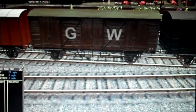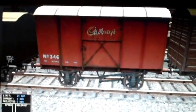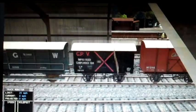It's like a white Great Western van. Large 6-door vans as well, one in Great Western grey, one in a brown colour. Oh, and this is my favourite wagon on the Severn Valley, the Cadbury's van. Love that one. Oh, and a gunpowder van as well.